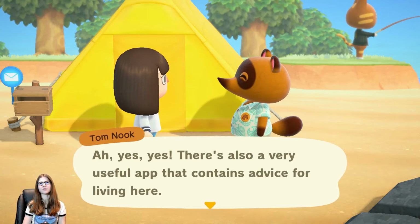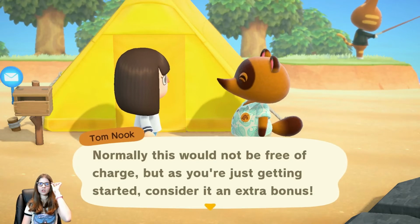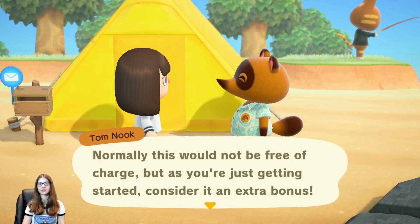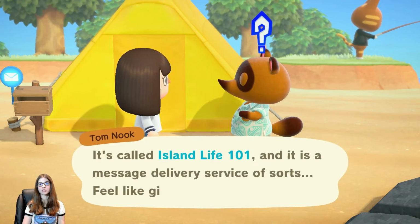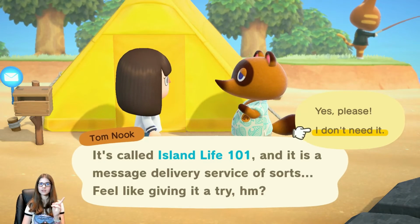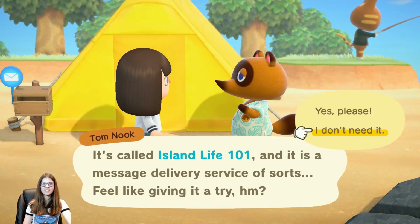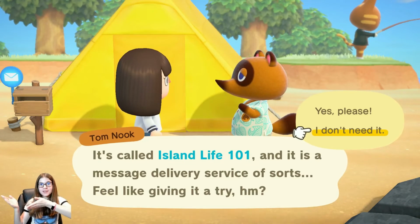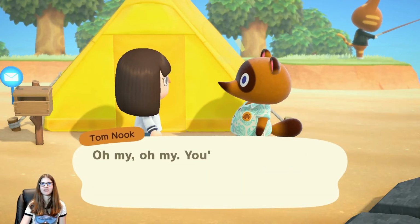There's also a very useful app that contains advice for living here. Oh! Normally this would be free of charge, but as you're getting started, consider it an extra bonus. It's called Island Life 101, and it is a message delivery service of sorts. Feel like giving it a try, hmm? I don't need it. This was added in the 2.0 update, so I didn't get this when I first started playing this game. It's just going to give me little tips like, why don't you try fishing? Or why don't you try catching bugs? And I don't need that. I have 1,700 hours in the game.